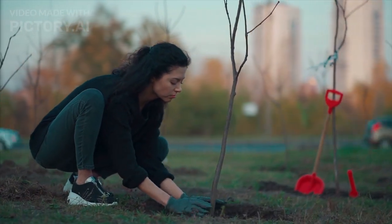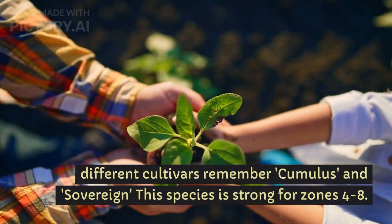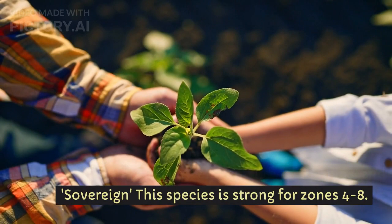Snowcloud has a columnar shape. Different cultivars remember Cumulus and Sovereign. This species is strong for zones 4-8.